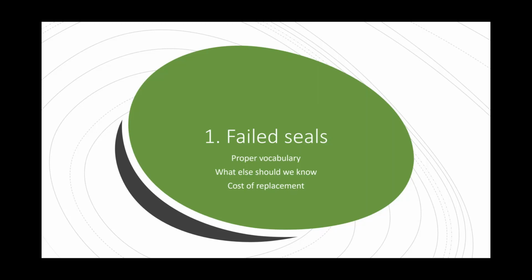But if we call it a failed seal, we don't look like idiots. That's sort of a common vernacular. Yeah. So in the past I've heard that we should be calling them failed desiccant strips, but I'm not certain that's totally accurate. Can you explain that a little bit?